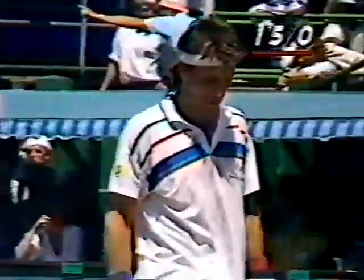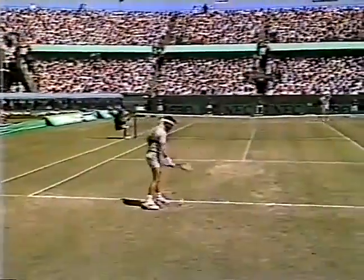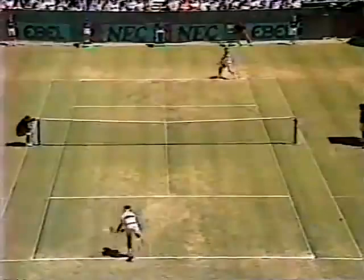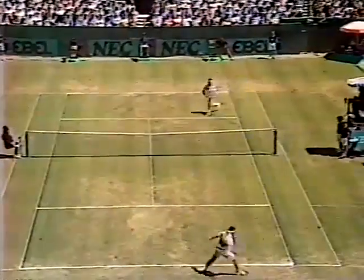15-love. Judging by the trend of this match, if it goes to the fifth set, which it certainly looks like that's what's going to happen, this is going to be a tremendous fifth set. Goes to five sets, we'll all have a nervous breakdown.